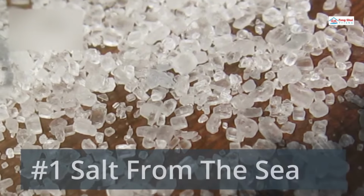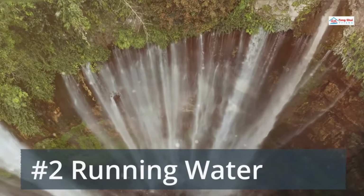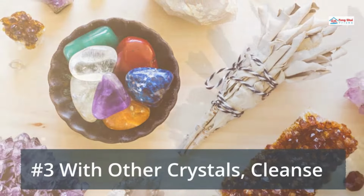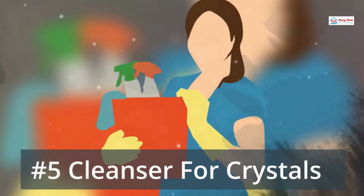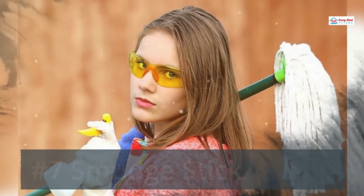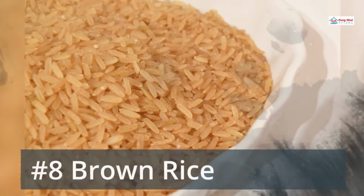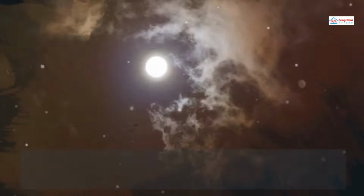Number 1, salt from the sea. Number 2, running water. Number 3, cleanse with other crystals. Number 4, smudging over sage. Number 5, cleanser for crystals. Number 6, kit for gentle energy cleaning. Number 7, smudge stick. Number 8, brown rice. Number 9, with sound. Number 10, moonlight.